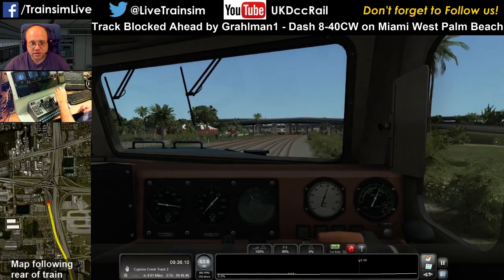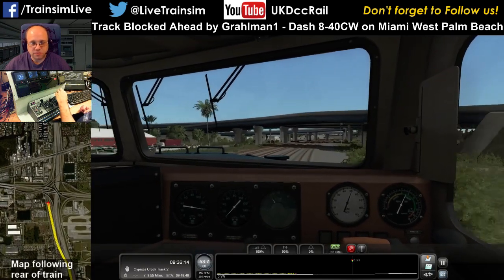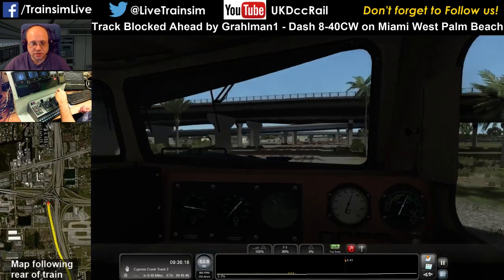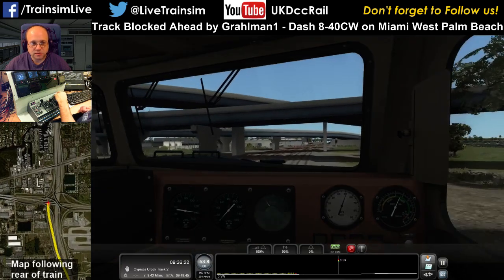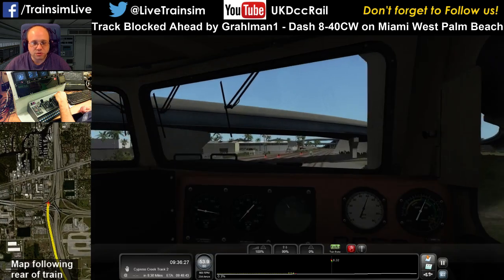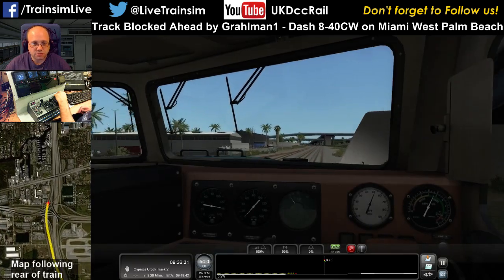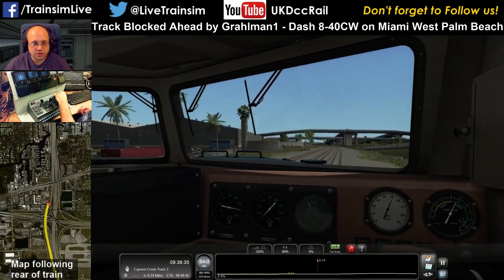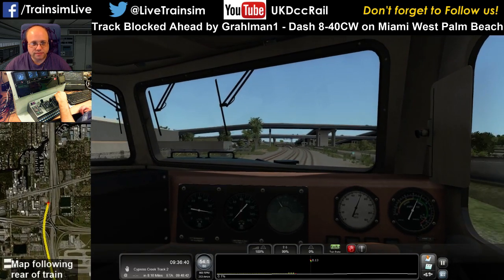Which is the better route, this one or the coal one? It's a good question. I probably prefer this one personally. It's a bit more diverse. It's got the Amtrak on it, as well as freight. It's got the yards, but the coal district is fairly singular in terms of just being coal traffic. So this one's a bit more diverse, so probably I'd go for this one as my preference. Although I do like Ennis Coal District. If you want to have a coal route, it's a very good one.